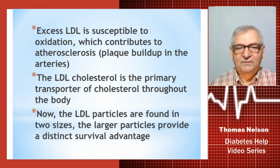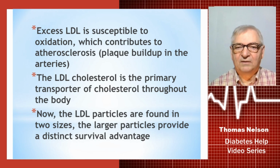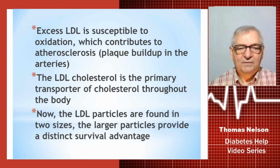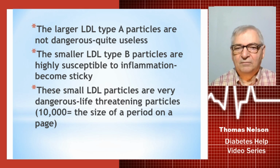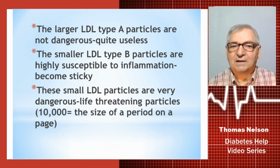So if you have too much of it, you're going to guarantee an increase in the accumulation of arterial plaque. So the LDL cholesterol is the primary transporter, as you will learn later, of cholesterol throughout your body. So now the LDL particles are found in those two sizes. The larger particles provide a distinct survival advantage, primarily because they're not going to cause any issues or increase your risk for heart disease. But the larger LDL type A particles are not at all dangerous. In fact, they're completely useless.